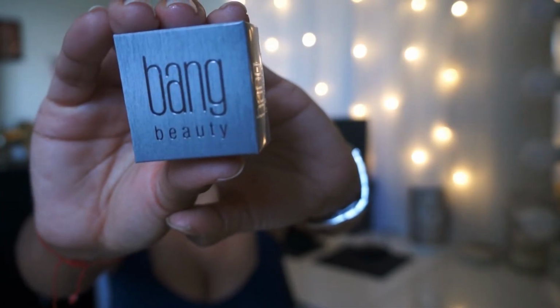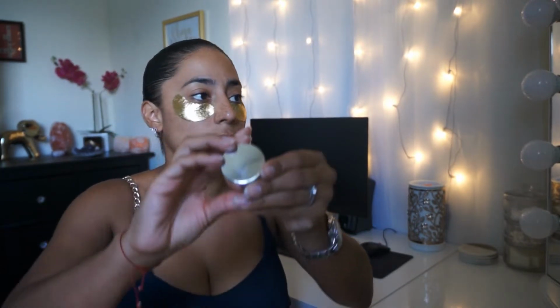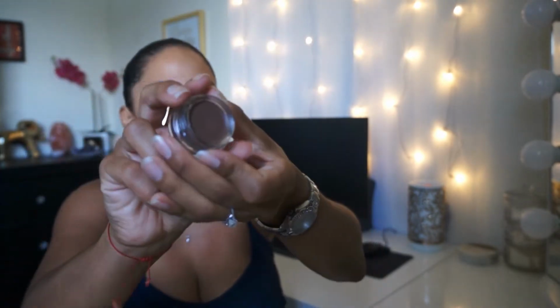So this is the next product that I want to talk about. It's by Bang Beauty. And this one, I believe that it says it's a gel liner. But I did think it was a perfect brow pomade. So this is what the packaging looks like, and then the product inside.